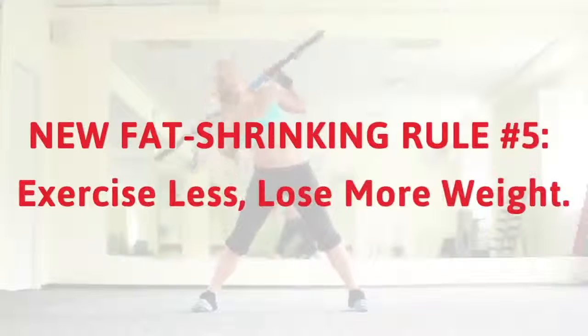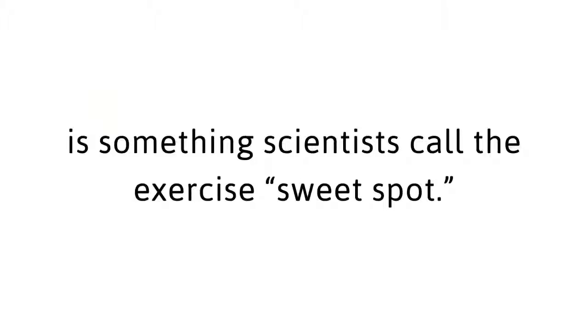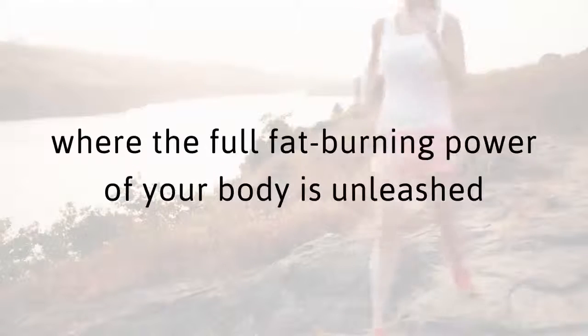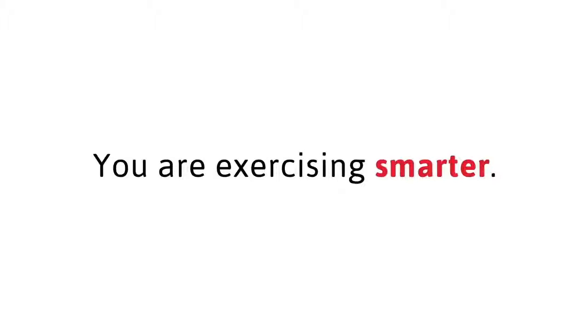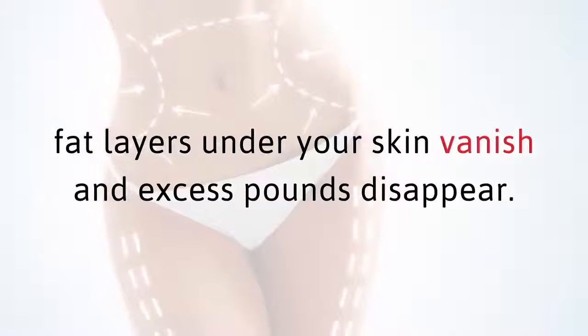New fat shrinking rule number 5. Exercise less, lose more weight. Scientists have made astonishing discoveries, and a recent breakthrough is something scientists call the exercise sweet spot. Your sweet spot is the exercise intensity level where the full fat-burning power of your body is unleashed, so your body draws on fat stores for fuel. You are not exercising harder. You are exercising smarter. Do this right, and fat layers under your skin vanish and excess pounds disappear.